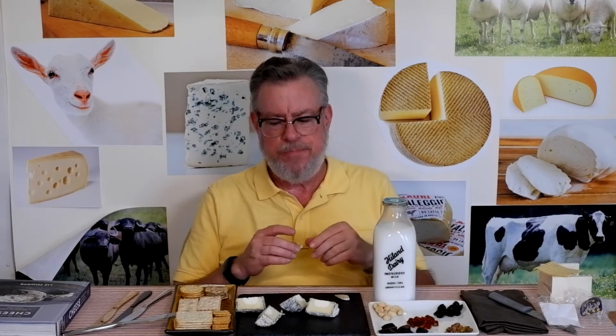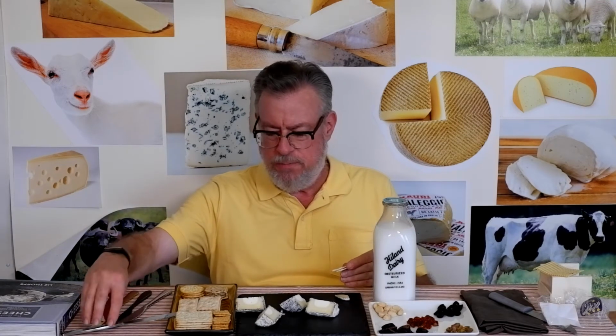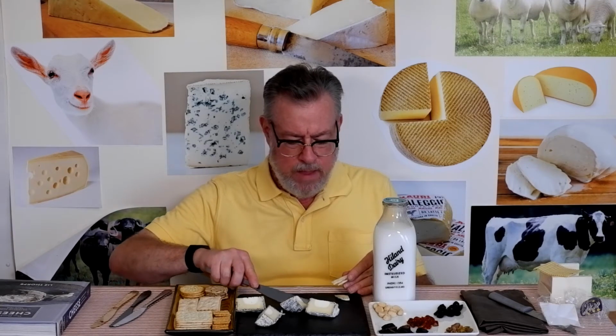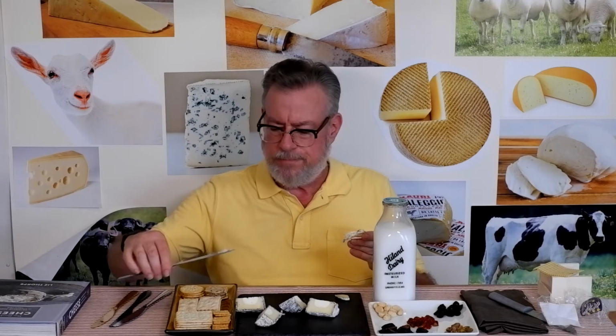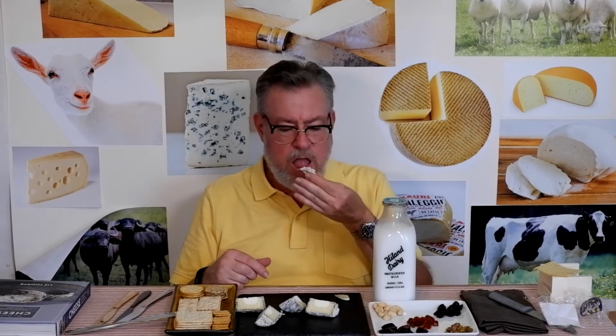Really good on the flatbread, which has no salt, and it accentuates the saltiness of the cheese, which is minor, which is just an accent to wake up some of the dairy notes. I wouldn't say it's salty, but I notice it way more in this flatbread.